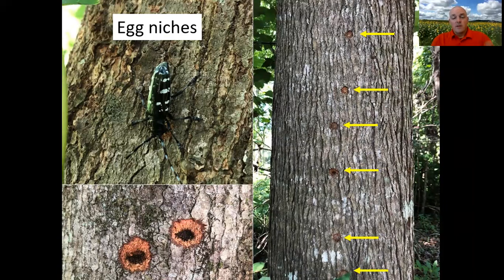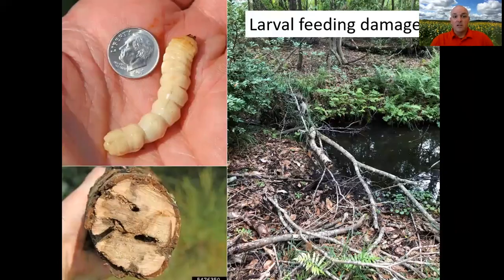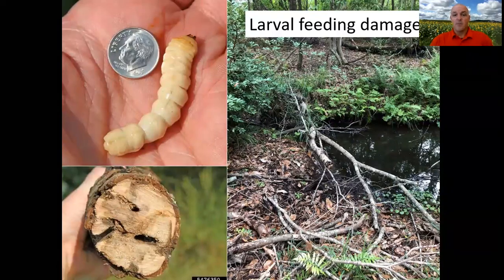The egg will go in there, the egg will hatch, the larva will start feeding, the larva get quite large. Here's one on a hand with a dime. So these things get pretty big. And they basically Swiss cheese the tree. So they'll go back and forth through the wood. And what they do is they structurally degrade that tree. So you see these branches broken off.